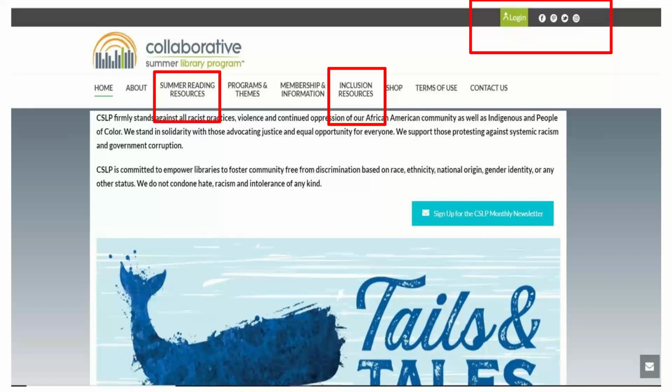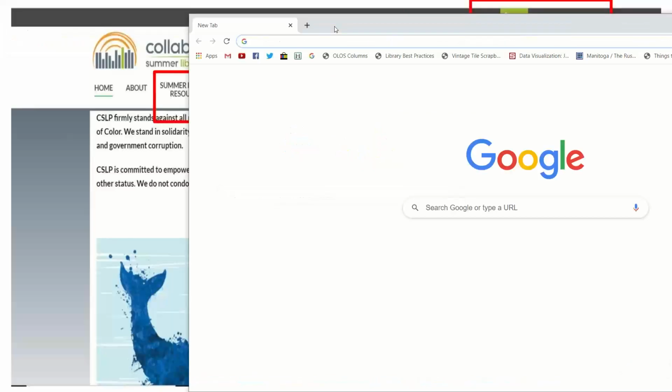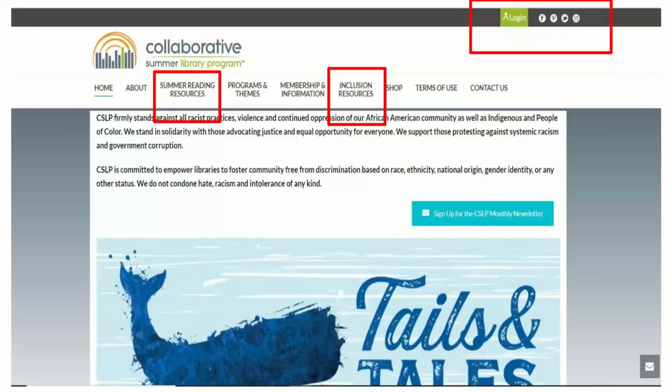I've highlighted 3 parts of this screen that I want to draw your attention to. The first of which is the summer reading resources. It's a drop-down menu, and we're going to talk about those a little bit later in the presentation. I want you to know that they are there. You do not have to be logged in at all at this point in time to see these things. You will see them with no login. So even if you're not a member, if you're in, I don't know, state Timbuktu that doesn't pay, you can see this. The other red box I want to point out to you are inclusion resources. There's a lot of really cool things that are there. And the third box is login.